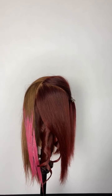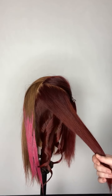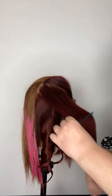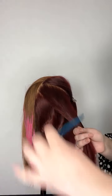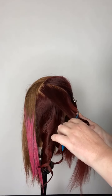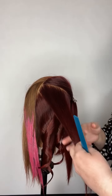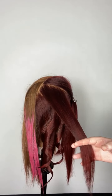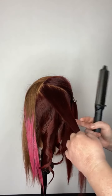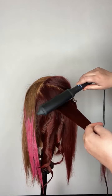So I used Relights Stroke 4-4. I did 2 parts of that, so let's say 40 grams of Stroke 4-4, that intensive red. And then I did 1 part, or 20 grams, of Stroke 6-5. So this has a lot of that intensive red and a little bit of violet, red-violet. And that's what really helps to create that beautiful, beautiful cranberry tone.